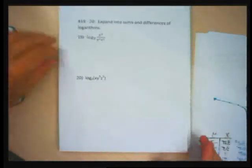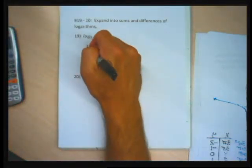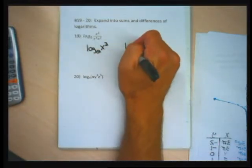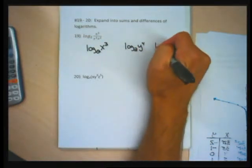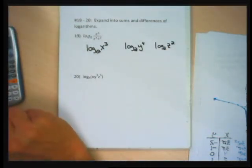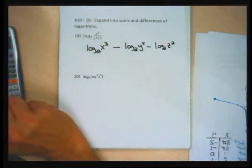19, I need to write one logarithm for each letter. Expanding from one log to multiple logs implies you want one logarithm for each letter. So I need one logarithm for the x cubed, one logarithm base 2 for the y to the 4th, one logarithm base 2 for the z squared. Now I need to get signs. The only logarithms that ever get minus signs are those whose letters came from the denominator. So the y logarithm and the z logarithm deserve minus signs.